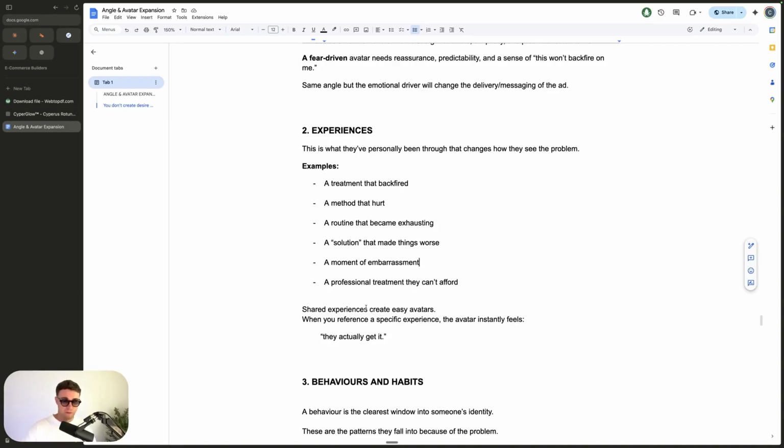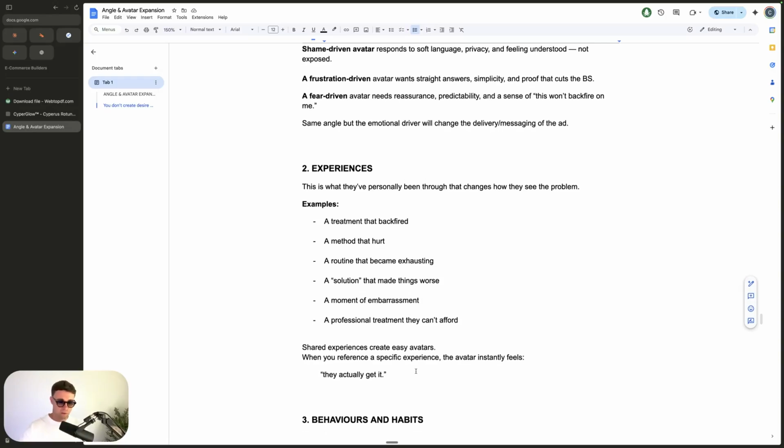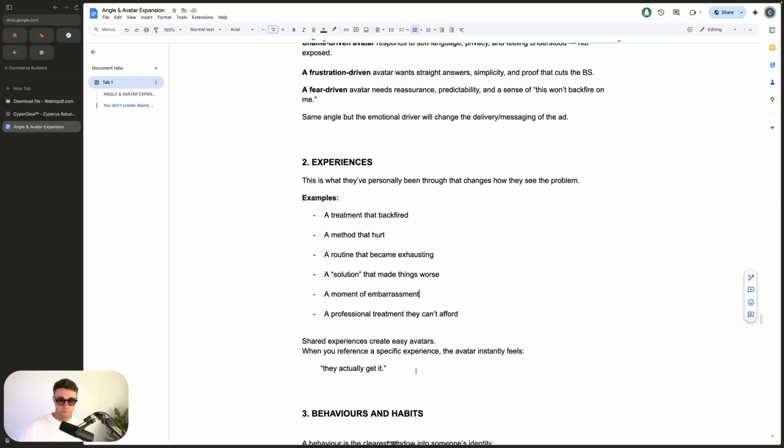A lot of people, obviously, for this specific product, they can't afford laser treatment. You know, it's expensive, and also it's something that I believe you need to get consistently, so like once every few months. And then shared experiences create easy avatars. When you reference a specific experience, the avatar feels like they actually get it, which makes sense, right? If you mention all of this within your scripts, again, you're building that connection, they feel understood. And as I mentioned, these 4 categories are the same for any product that you guys are testing.